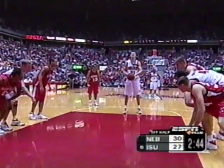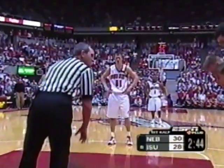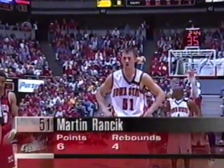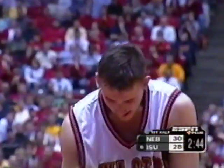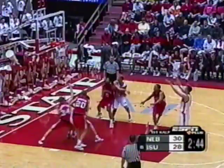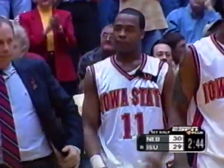Shane Power made a huge play for Iowa State. That was simply a hustle play by Power. He's hit 6 out of 7. See the crowd here behind him. That crowd that has created so much Hilton Magic down through the years. May be called on one more time. Rancik has 8. It's a 1-point ball game. 2:44 left in our first half. 30-29. Nebraska still has the lead.